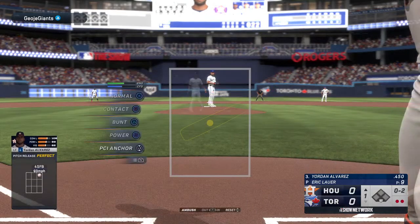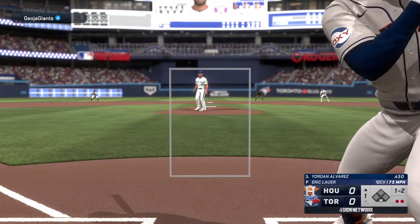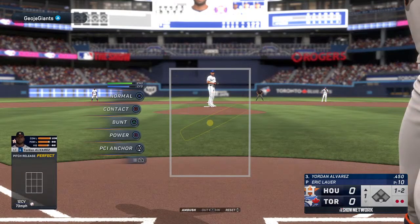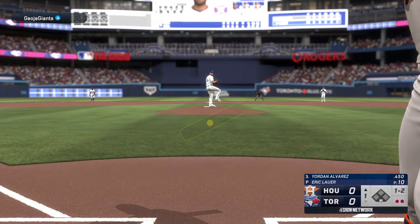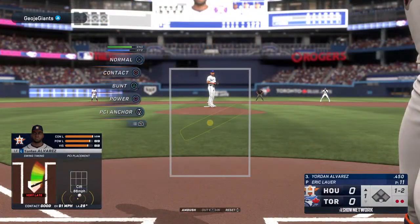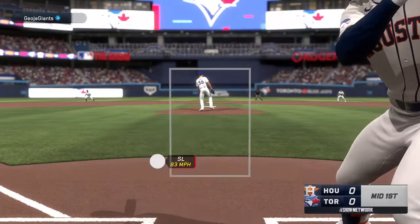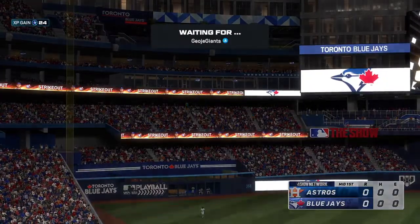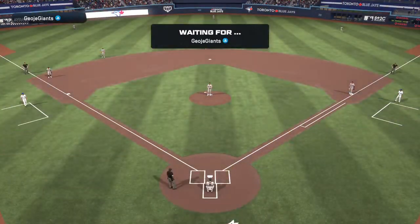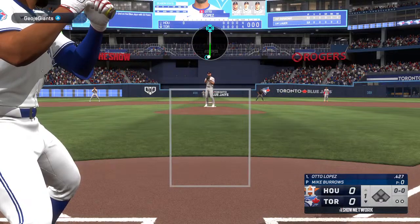Right through there for a strike. And they'll do it again. Two down, nobody on. Ring him up, says Clyde Washington. That's a strike. Stepping in, Otto Lopez. Number 6, Otto Lopez.